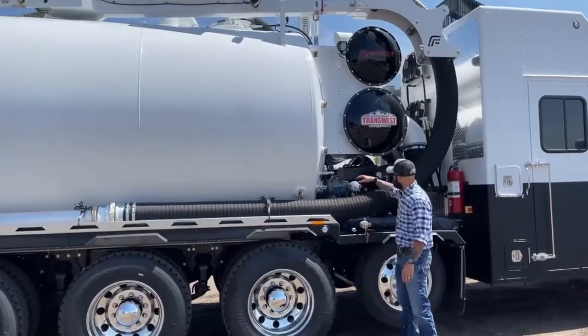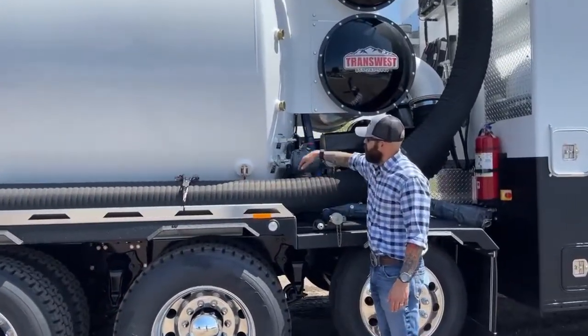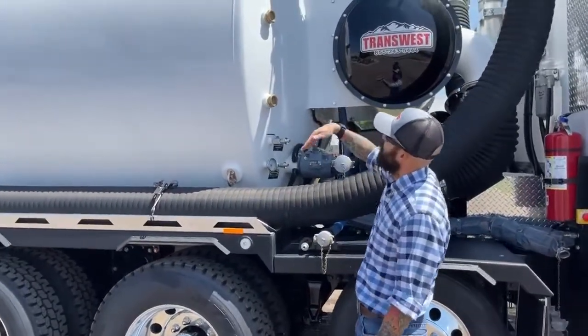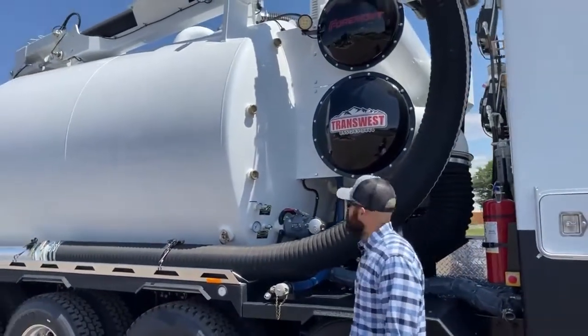You've got more heated valves here, just to get anything that's a low point or could be freezing. They've wrapped and insulated so that way there's nothing exposed. Right here you have your sight glasses for your water, so as you fill your water tank or you're using it, you can see accurately where your water level is at.